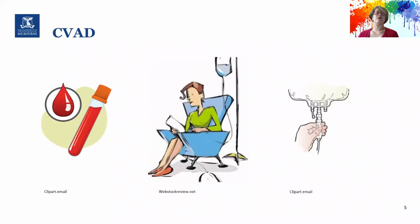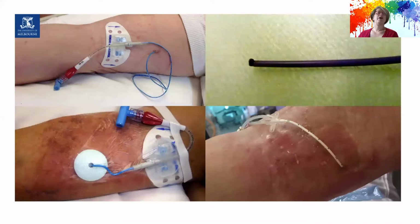So CVADs are used for the administration of chemotherapy and targeted therapies, blood products, nutrition, IV fluids, antibiotics, and numerous other medications, but also for taking multiple and repeated blood specimens. There are many clinical advantages for using the one device, and there is positive patient experience as well for reducing needle sticks, pain, distress and inconvenience. However, unfortunately, CVADs come with inherent risks, including catheter migration, occlusion, skin impairment, local and systemic infection, amongst others, and the associated morbidity and mortality.